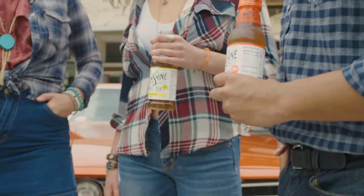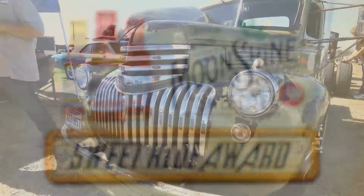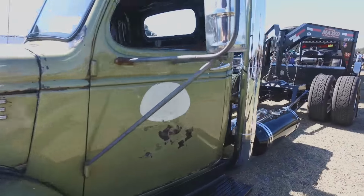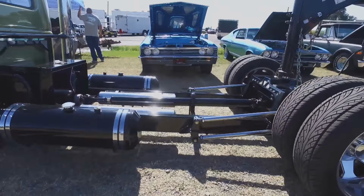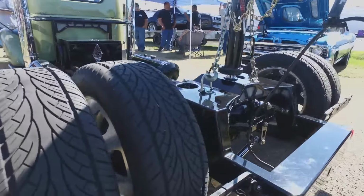In our travels, we encounter many deserving winners of the Moonshine Sweet Tea Sweet Ride Award. But here in Louisiana, Bobby Richard took things to the next level. You know, half the fun sometimes of getting to one of our Menards Chevy shows is what we're riding in, and the tow rig. You guys have really set the bar here. Hi, Bobby. Tell us about your truck.